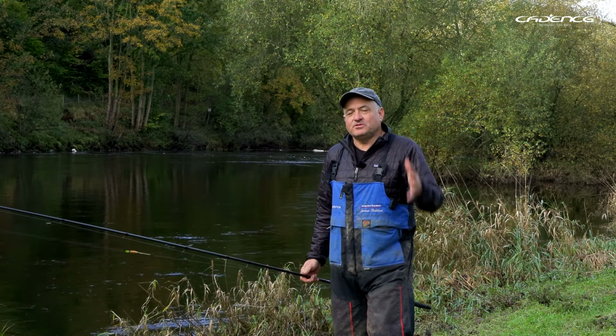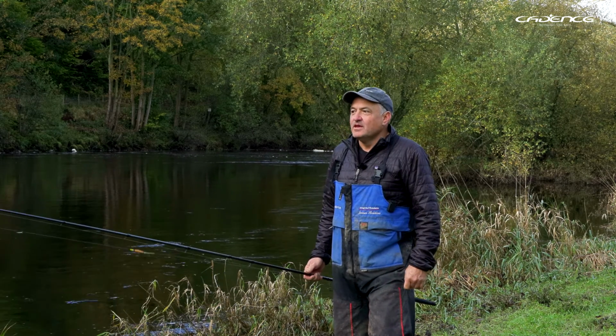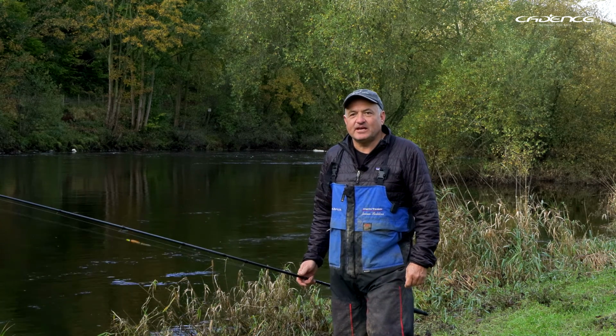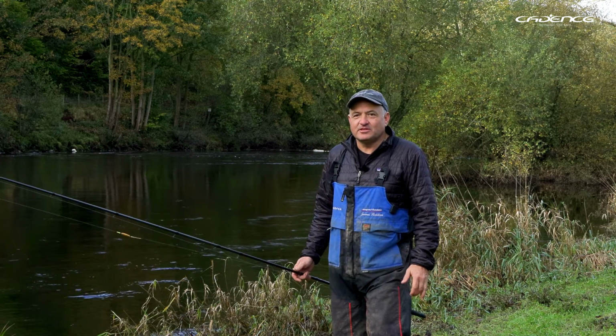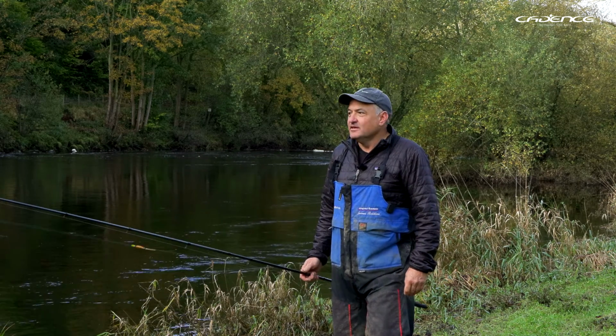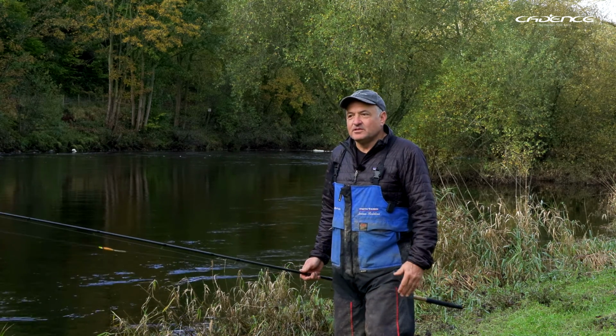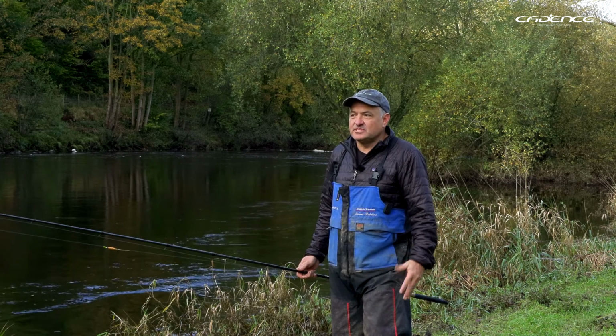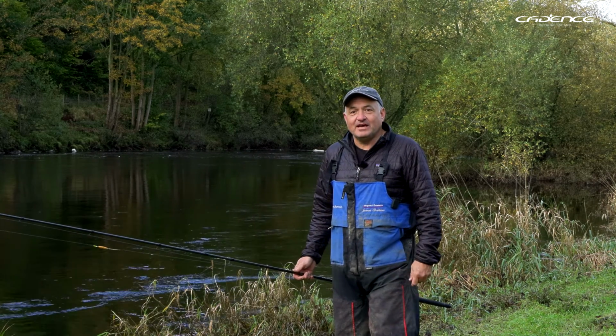I'm fishing just upstream of the village of Carrog, and I was up this way last week doing one of our Cadence Open evenings in Wrexham, and I met some of the guys that are in the fishing club here, and they kindly invited us along today to come and fish for the Grayling. It's a very prolific stretch for salmon and trout and sea trout, but also famous for Grayling.